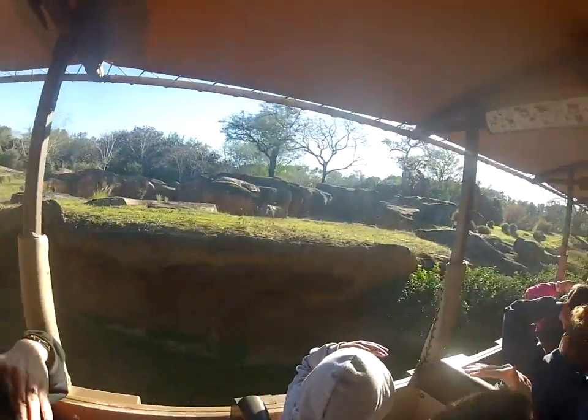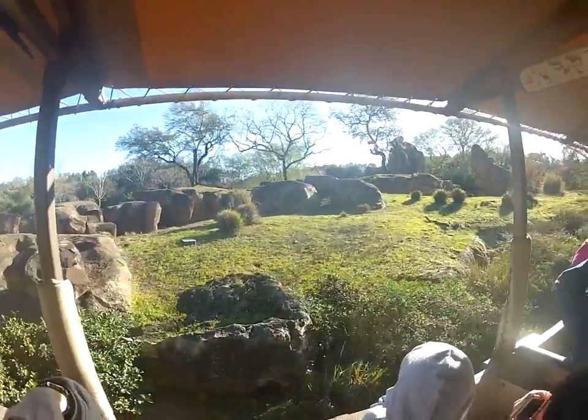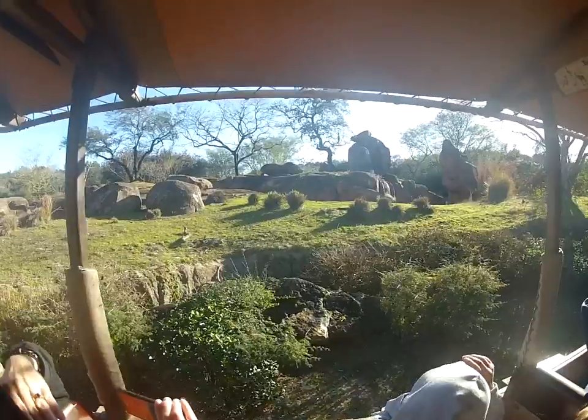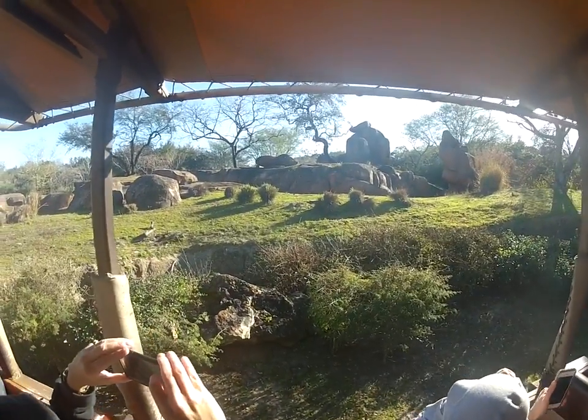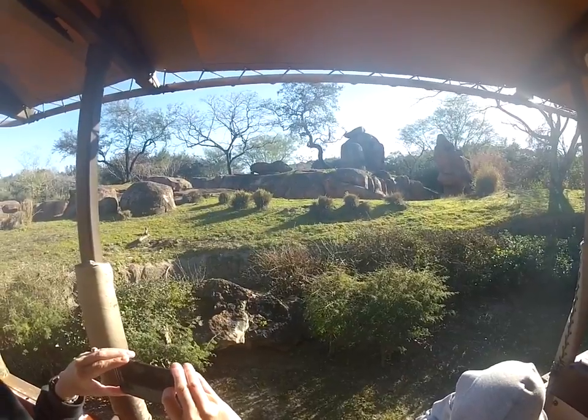Lions are nocturnal animals, so it's great to see them out and about right now. There's the lioness for y'all. They can spend around 20 hours or so a day at rest. Oh, the whole pride's there. This is your sister and the male roaming about back there.